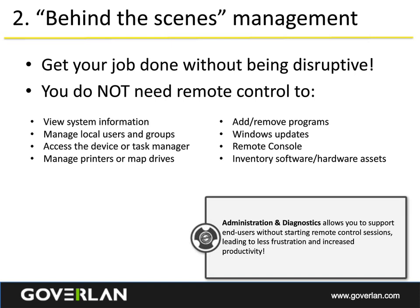But I don't know if even systems administrators across the board realize that there are a ton of things you can do without using remote control. We listed a couple of them there, but there are a lot more. The point is you want to be able to get your job done without being disruptive, like we mentioned. I don't mean the system administrator or help desk person is being disruptive, but even the end user can be disruptive to your day. There should be a good process where the end user puts the ticket in, you get the ticket, you do the work, and it's done, without back and forth phone calls and setting up times to coordinate remote control sessions.